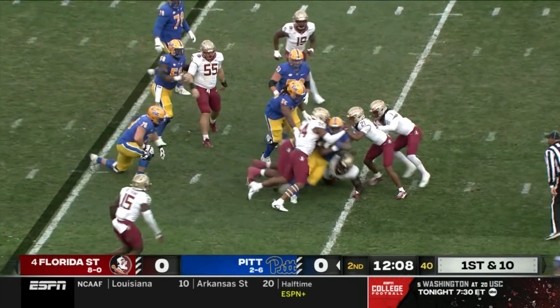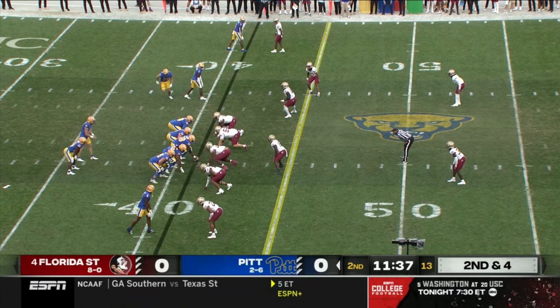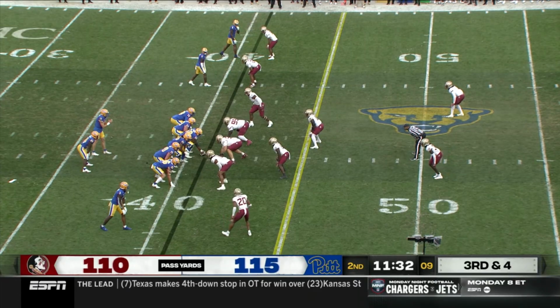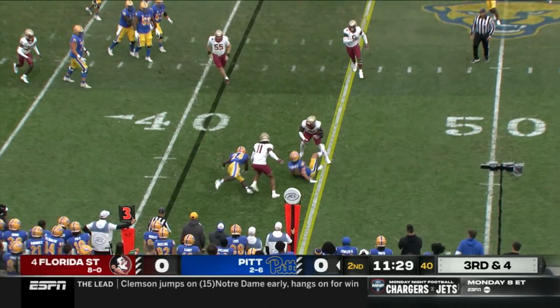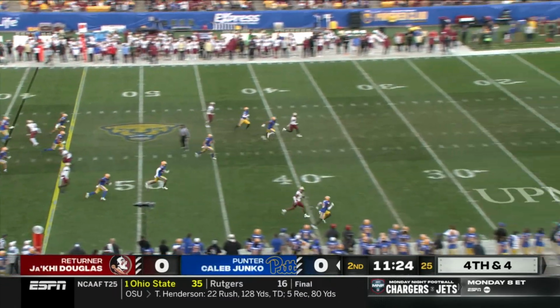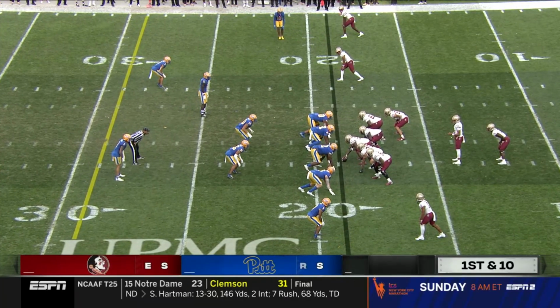Bayer hands it off to Daniel Carter, his first carry. Bayer threw it away, after signing with Penn State out of high school. Little pressure coming. They almost got to him, and it's incomplete. Jalen Deloach, Lundy, number 10, Bethune. They've shown up so far today for Florida State's defense. Fair catch call. 2 for 2.